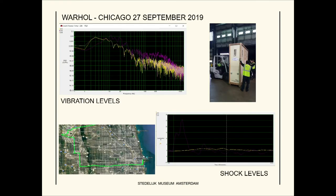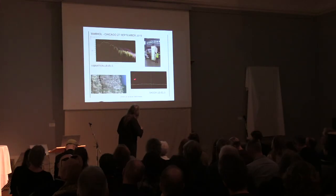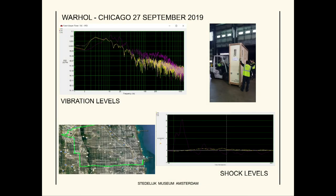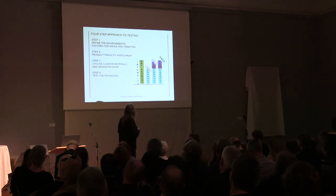It works. The shipment was on the 27th of September this year. We did the measurements. The crate performed better than we expected. We had a high shock input. You can see it here. It's a little bit dark, but it's in the purple. Here is the level of input, and here you see what the output is. This here is your painting. So it's dampening really, really good.